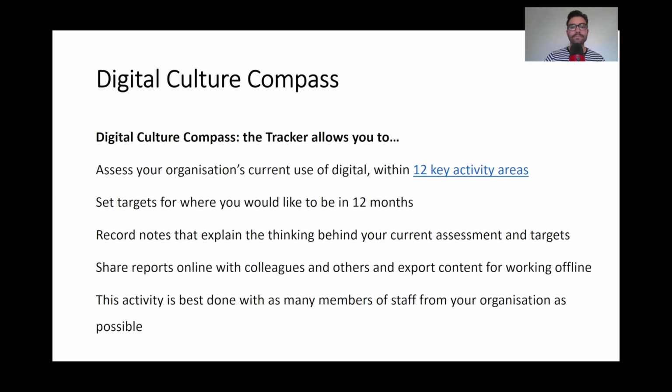The tracker element of the compass allows you to assess your organization's current use of digital within 12 key activity areas, and I've outlined those activity areas on the next slide. It also allows you to set targets for where you'd like to be in the next 12 months, so it gives you an overview of where you're currently at, and then allows you to set targets for where you want to be in the next year.